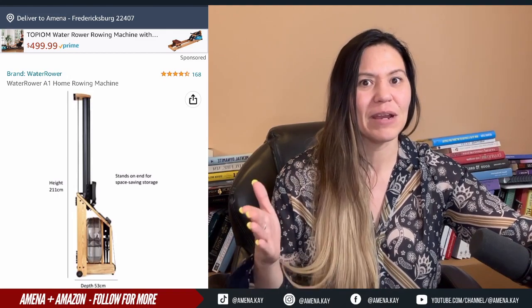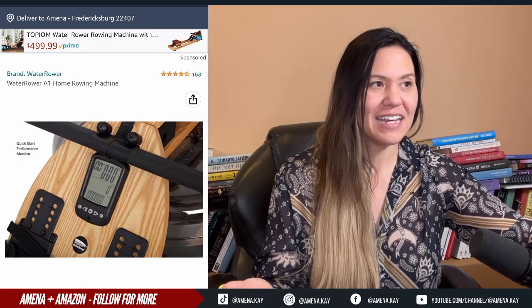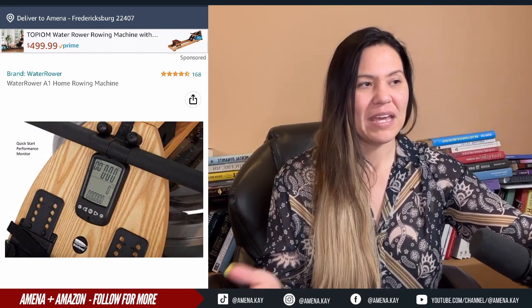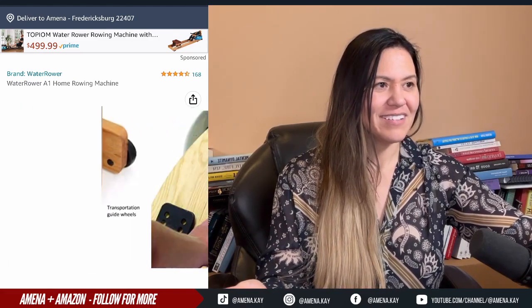It's wooden and it looks like it can fold too, or at least be put in a corner, which I highly recommend. My machine takes up like a whole corner of a room. It is huge and it's annoying because you can't fold it like that. But if you're looking for a nice space-saving rower, definitely check this one out because you can actually stand it up on its side. It also has a really nice look because of the wood. Mine's not wood. Mine's plastic. Definitely check it out. Like I said, it's space-saving. It has wood on it, so it looks nice, and it has a sleek profile.